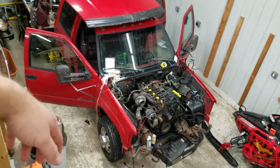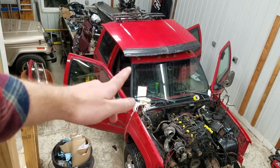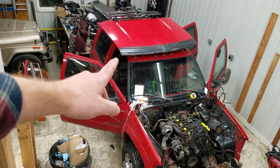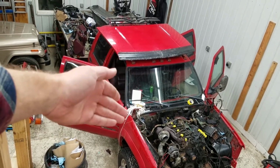So, we're going to take it slow, get this old girl up and running again, and hopefully get it to Heydays this year. And we just want to build a nice, reliable snowmobile truck.